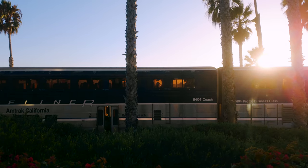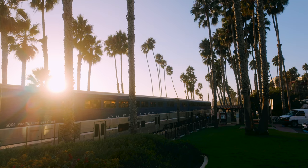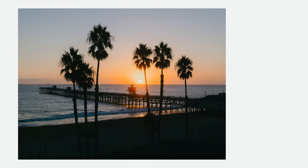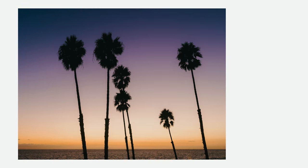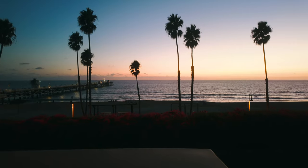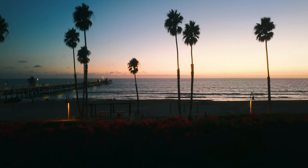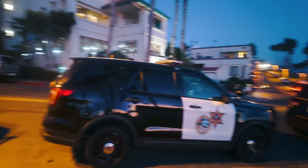There's almost no one on the train. Blue hour is always better than sunset. It was super safe with all these police cars around.